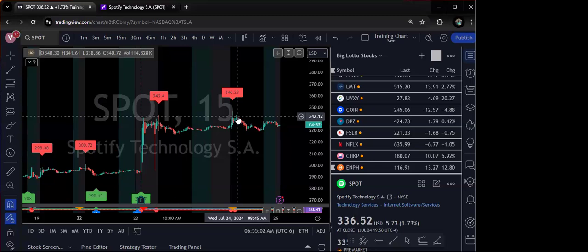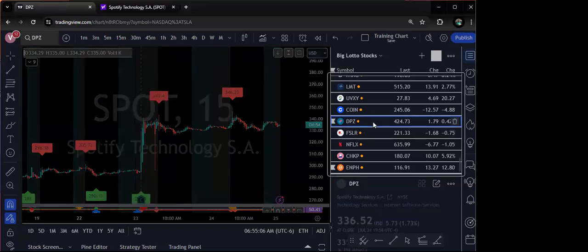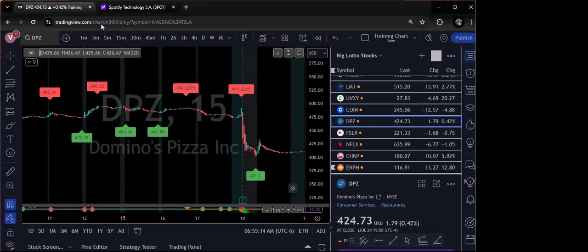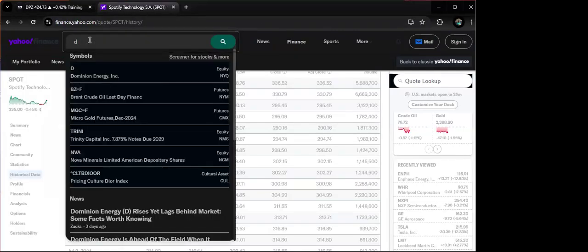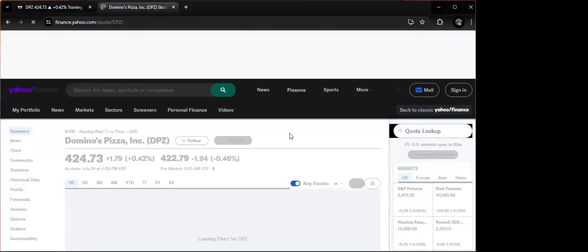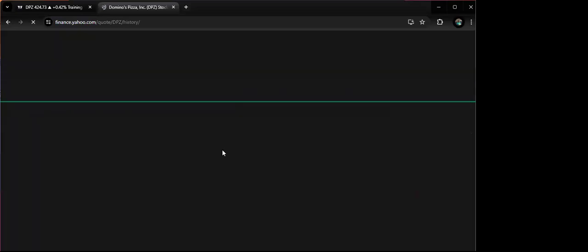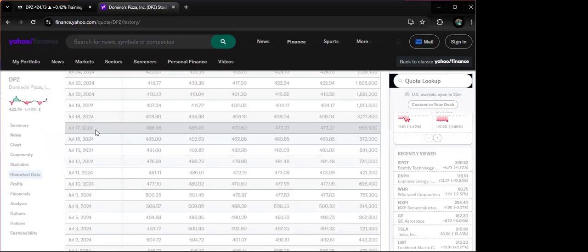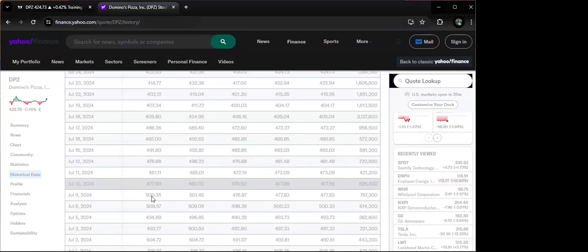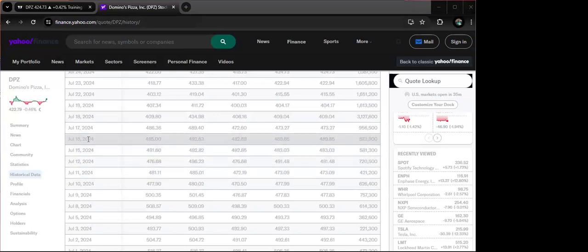If you're seeing volume, people are interested in that stock. We can also look at DPZ when it reported. DPZ reported on the 18th, just an example to see. So DPZ reported on the 18th after market close. So you want to look at the day before or the day of. Okay. Look at this jump in volume.